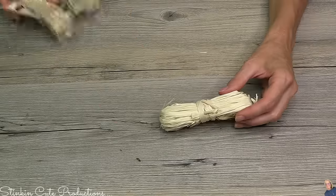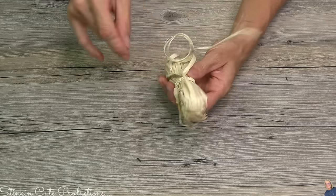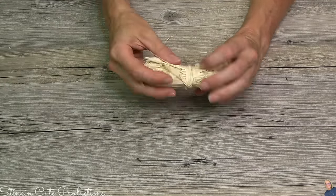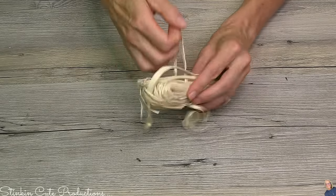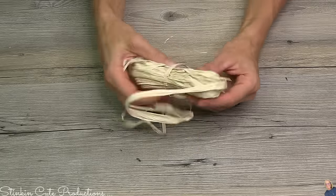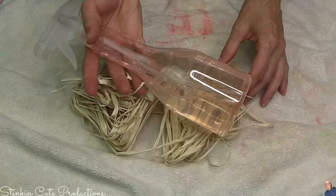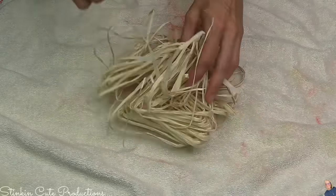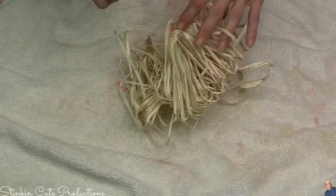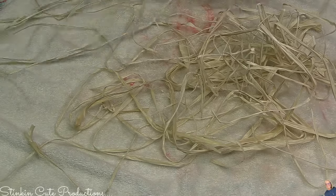Boy, do I have a hack for you using raffia that makes it manageable to work with. When you unroll it, Dollar Tree's got this 3-pack, so I'd pick it up right about now if you see it. They even have colored raffia. But when you open it, it can be a bit unruly, a little bit hard to work with because it is so misshaped, right? If you take some water from a water bottle and you just mist it, kind of dampening up that raffia a bit, it is going to give you the capability of straightening it out, smoothing it out a bit, making it more manageable to work with.